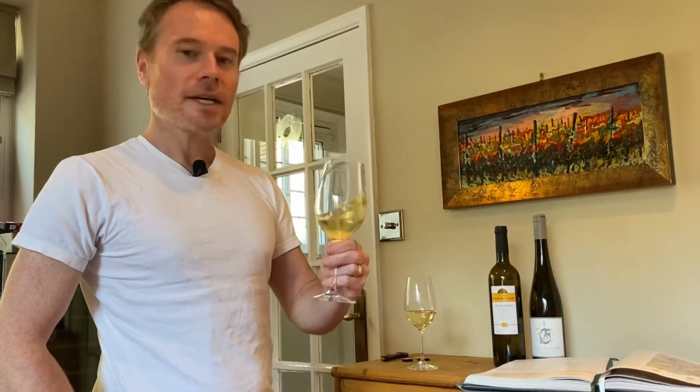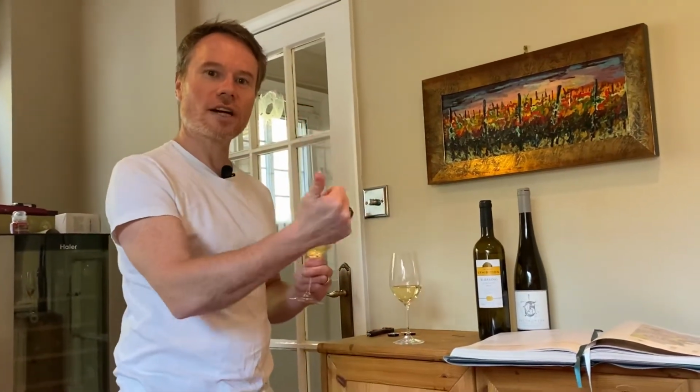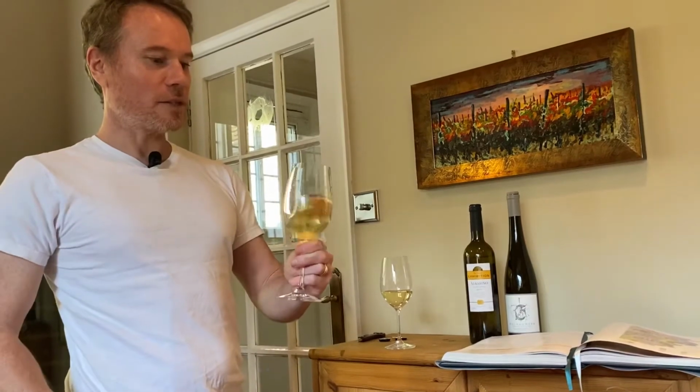It's quite different on the nose to the Albarino. And remember that the reason for the tasting is these should be your classic expression dry acidic wines. And we're seeing whether they are the same or indeed very different. How wide is that band of wines?